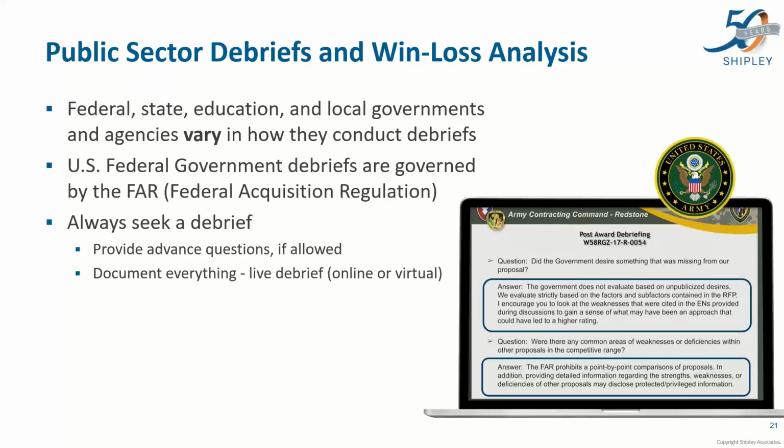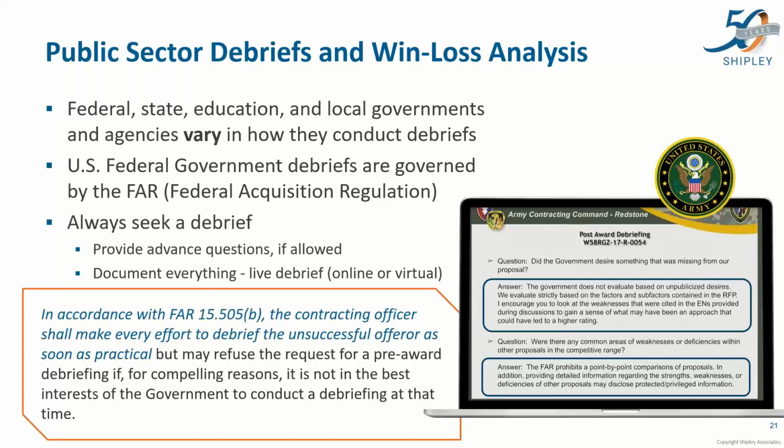Document everything. When we're doing a win-loss analysis on a government pursuit of any type, document everything, not just after the award and after the fact, but all along the way. Why? Because at least in the federal government, there is a tendency we might have to experience a protest. Whether we're protesting or whether the awardee, someone else, or the company that lost is protesting, we've got to be prepared. So document everything.